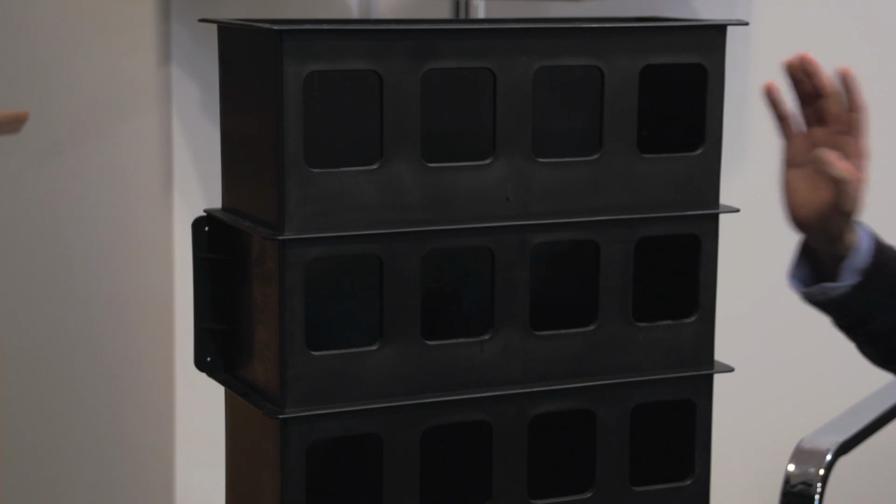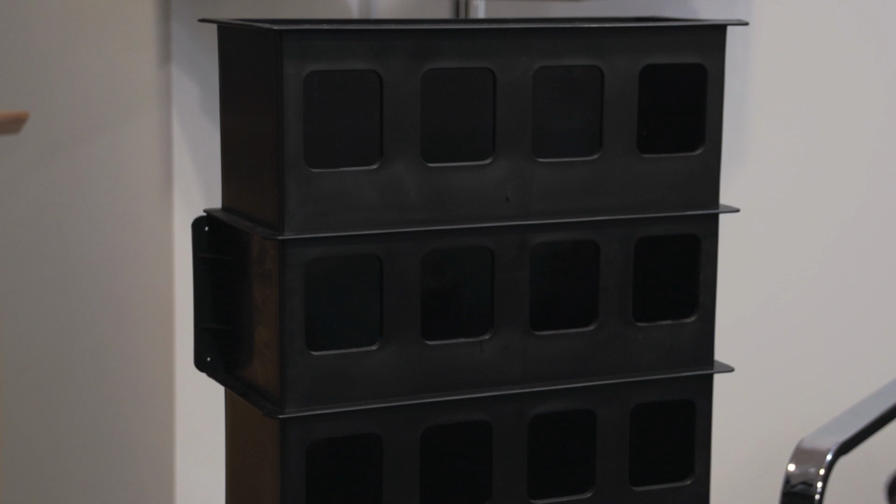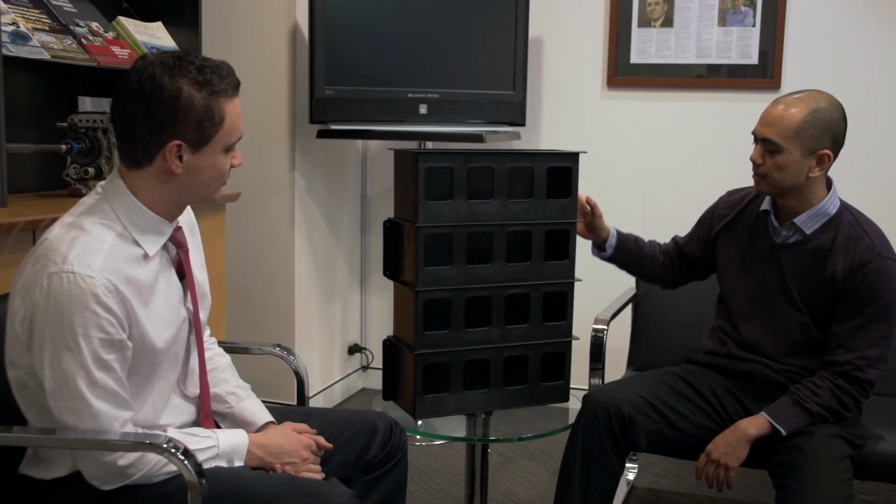Thank you. I'm here with Fidel, one of Baxter IP's patent attorneys, and today we're going to be talking about this. Fidel, what is it? It's a planter box. So a client came to us with this planter box idea, and basically he also designed a wall mounting system for this planter box.